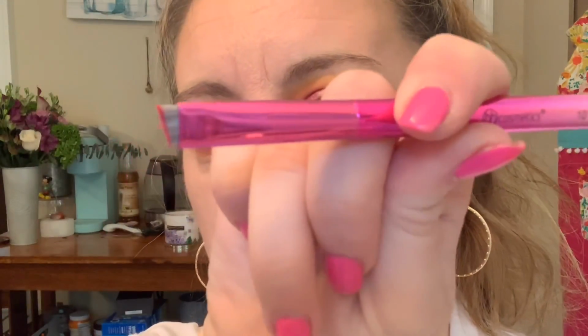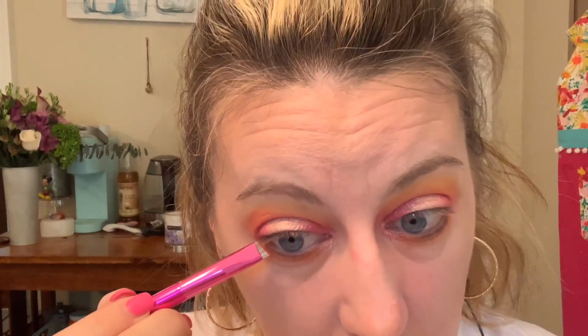All right, I'm going to take that dark pink here and I'm going to stamp it in the bottom too. I am using the BH Cosmetics number 10 brush. See the tip of that? And I'm just going to sort of stamp this as close as I can to the waterline here. And actually I have a really pretty turquoise liner. Maybe I'll use that today on the bottom line too.